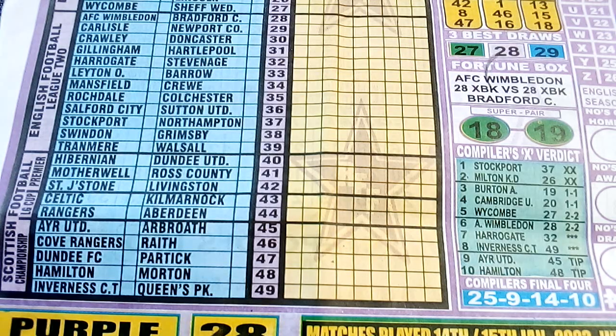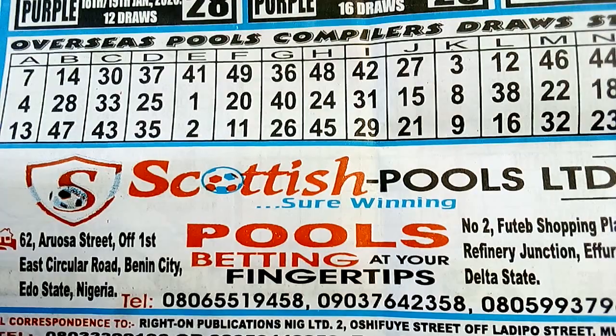Then on the right hand side, you have the Compiler X verdict, where you have from number 1 to 10, and the last but not the least on the front page of this journal is our Compiler Final 4 column, where we have number 25, 9, 14, and number 10. So let's check the back of this journal to see what it has for us this week.